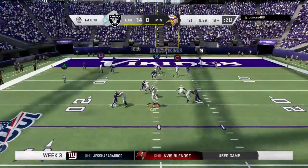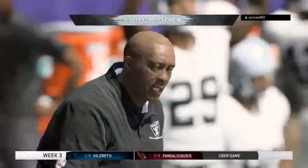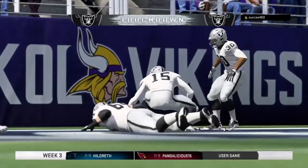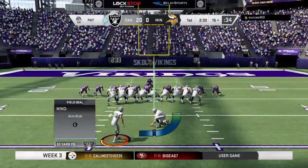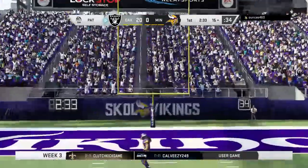On 1st and 10, here's Carr. And that's going to be caught for a Raider touchdown from 13 yards out, and the Raiders able to extend that advantage. Boy, these guys are off to the races, Charles. 20-0 already, extra point pending.